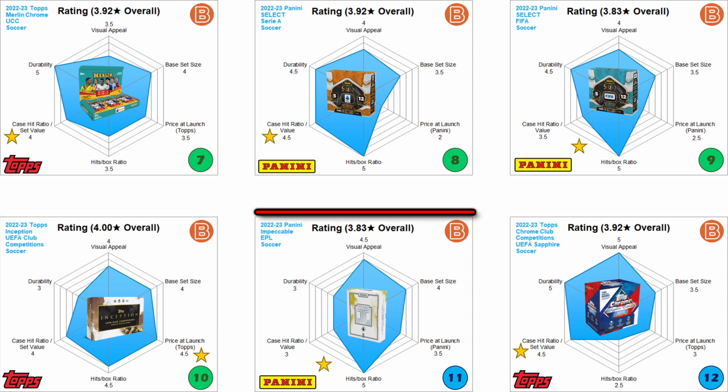And of course we have Panini Impeccable, because the design is actually amazing, and they do still have a relatively big number of on-card autos for legends and other players from the league. I just wish this one was a little bit cheaper because of what they're doing with all the patches as well, but it is what it is at number 11.